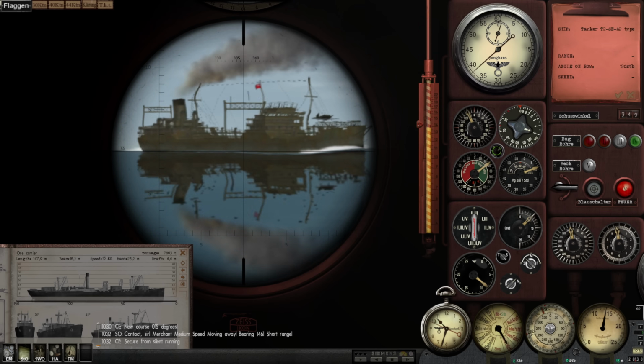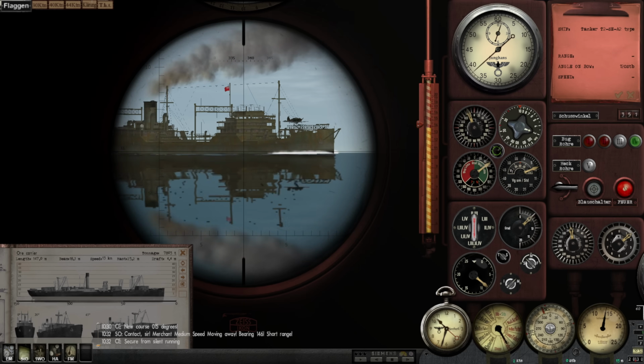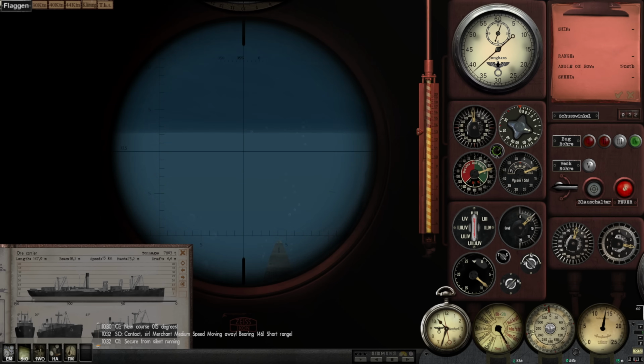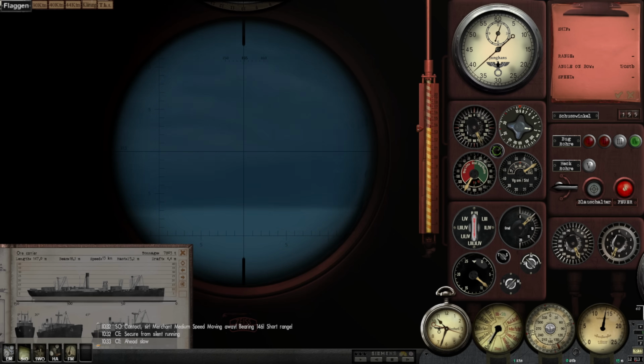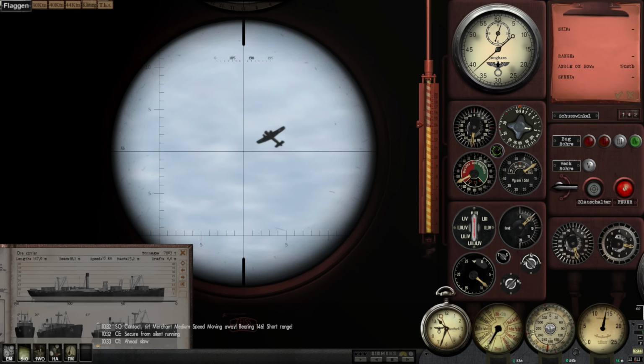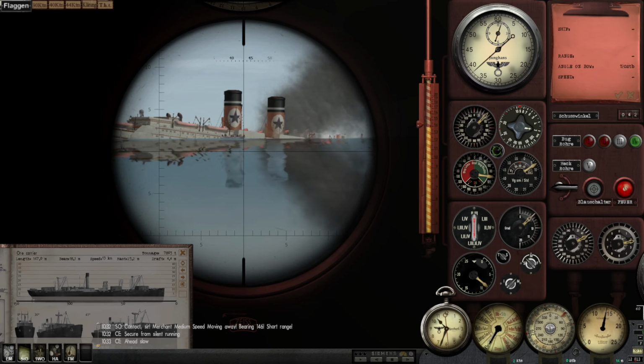I don't think she's going 9 knots anymore. I kind of want to wait for her to be right in front of me. Angle on bow isn't great. 50. Reduce speed by 2 knots. Range 900. Set. Start moving forward. If I can load another eel. Oh, more explosions. I bet those are aircraft. Let's see, this other ship we hit. She looks fine. Oh boy. There's the liner. Oh no, she's going down.